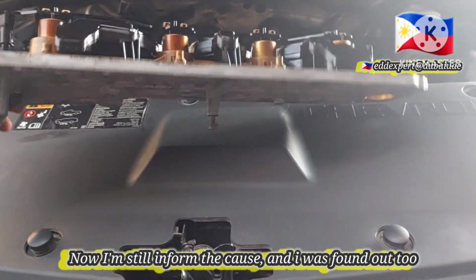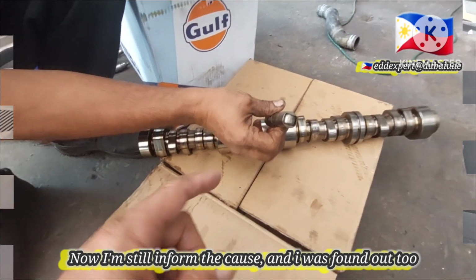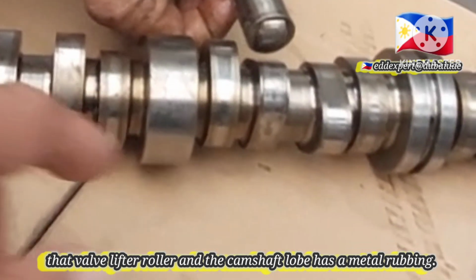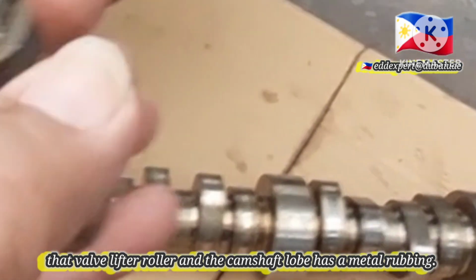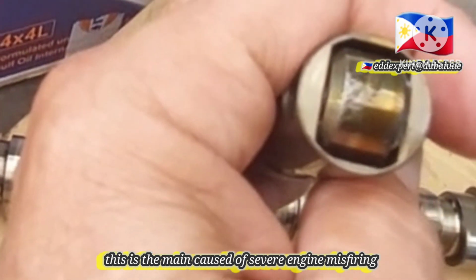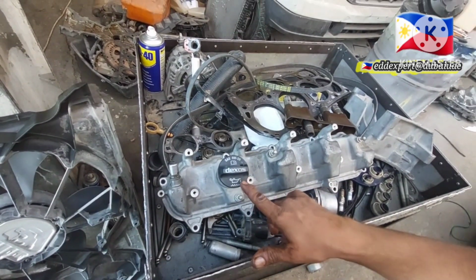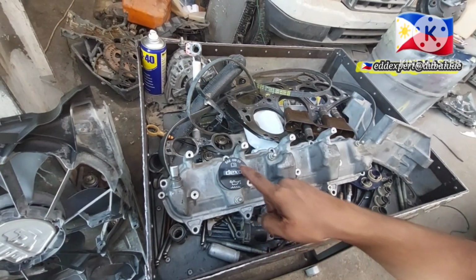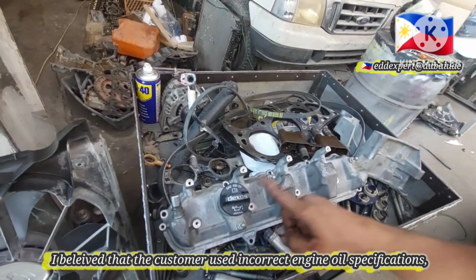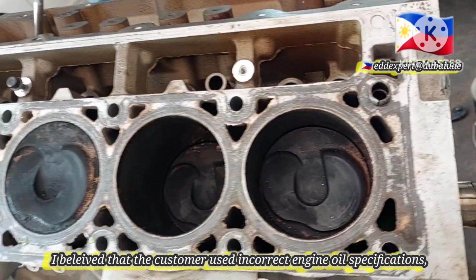Now, I have found the cause, and I found out that the valve lifter roller and the camshaft lobe have metal rubbing. This is the main cause of severe engine misfiring. I believe that the customer used incorrect engine oil specification.